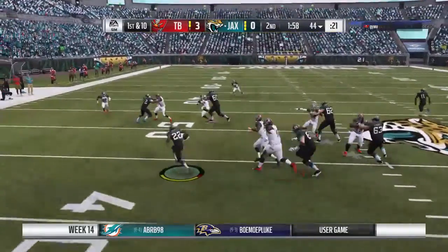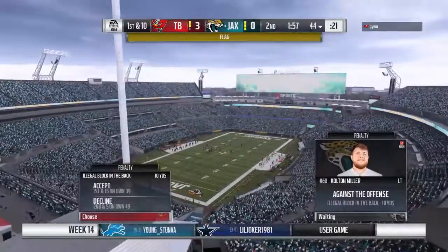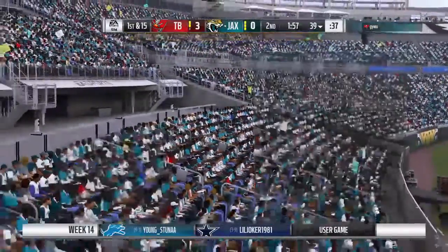On first down, Abdullah. And he's going to be taken down here with a penalty flag on the field. So this will be accepted as it moves the offense backwards.